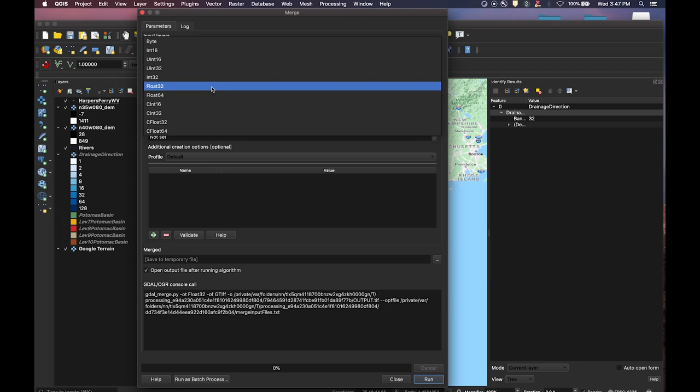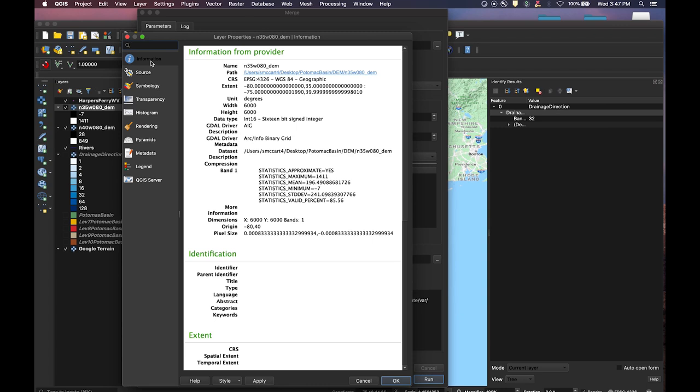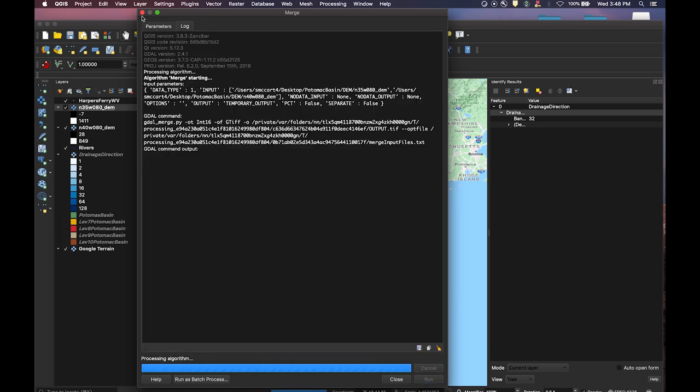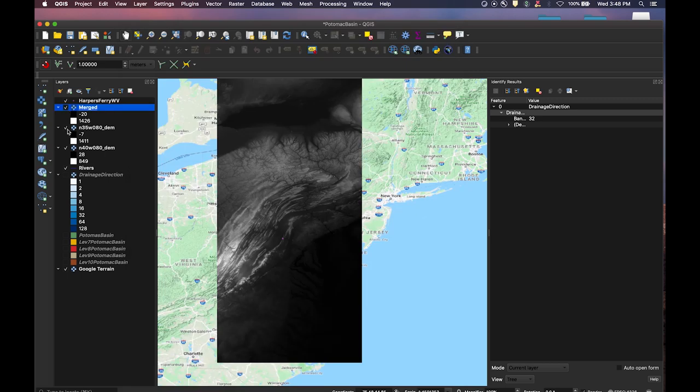And we're going to want to specify. First, we're going to need to check what type of data type it is. So again, if we go to information on the layer and we look at the data type, we can see that it's a 16-bit signed integer. So we'll go back to the output data type and we will specify that as 16-bit signed integer. We will leave the rest as the default because we are just going to create a temporary file.